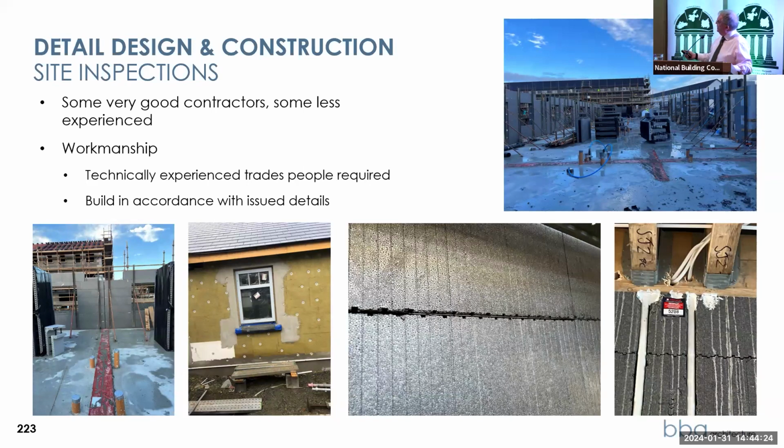But we found one guy here building a terrace of duplexes, and they weren't bringing up the party wall at the same time. Now, I might have been wrong, but we weren't enamored with this.